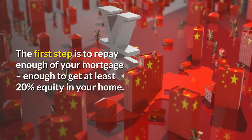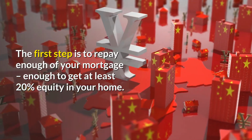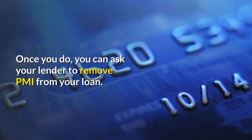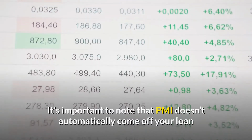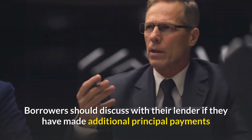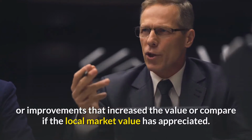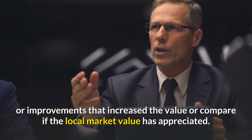The first step is to repay enough of your mortgage to get at least 20% equity in your home. Once you do, you can ask your lender to remove PMI from your loan. It's important to note that PMI doesn't automatically come off your loan once you've reached 20% equity. You have to specifically request it. Borrowers should discuss with their lender if they have made additional principal payments or improvements that increased the value, or compare if the local market value has appreciated.